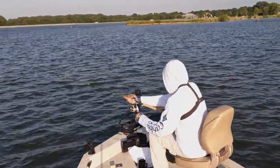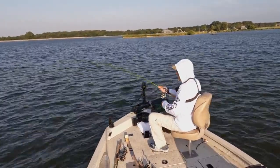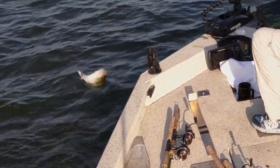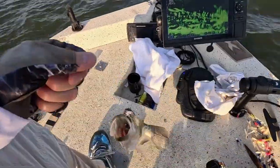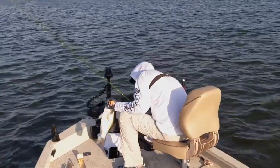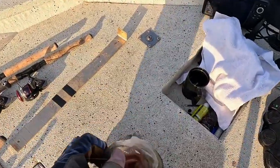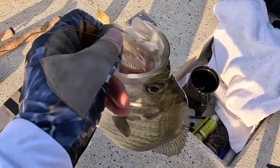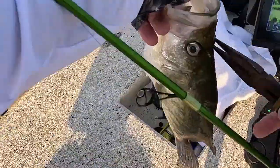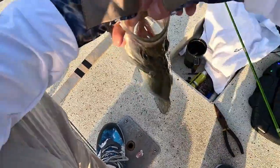Alright. Little white crappie. Dang. This is a good one. Jeez, get up. Now this is a toad white crappie. Look at that gut. Got him on a June bug slab slayer grub. Goodness gracious.